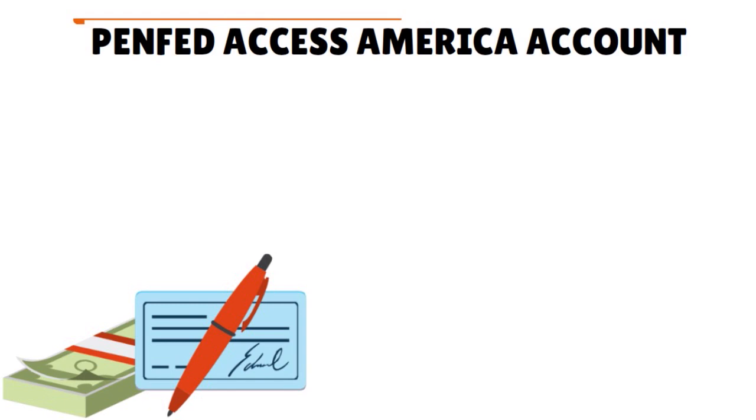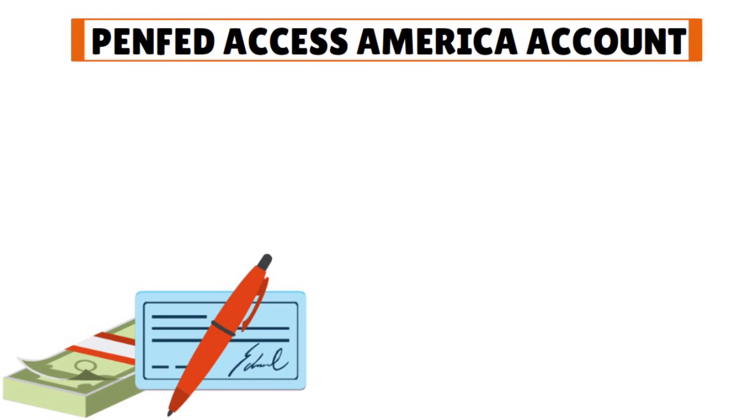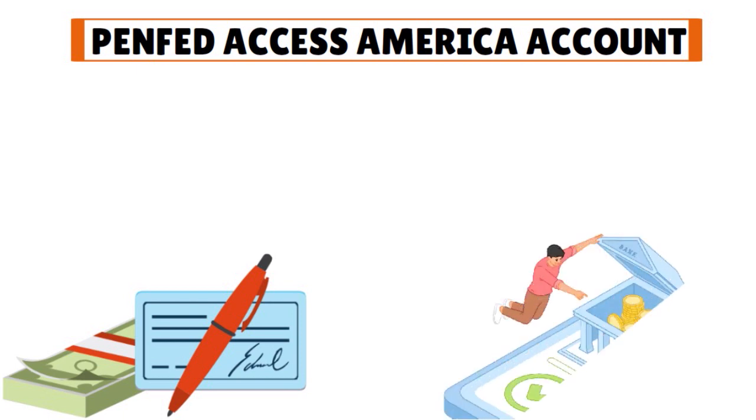You can become a member through checking accounts. So you have to have and maintain something called the PenFed Access America account. I want to repeat, you want to have a PenFed Access America account, not any kind of account. Once you do that, you want to put some cash into the account, and that's really fine.